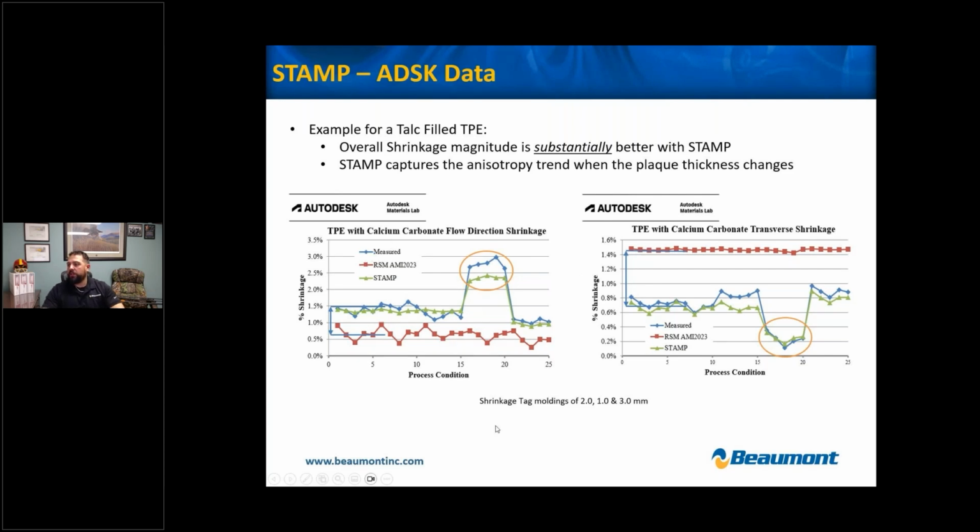So the blue curve is the measured data. The red curve is a residual stress model. So that is a 3D analysis ran with a default uncorrected residual stress model. And on the green curve here, we have STAMP. Vertical axis is evaluation of percent shrinkage, and the horizontal axis on both of these graphs are at varying processing conditions. I should also note that there's 3 thicknesses evaluated in this sample set as well, 2 millimeter, 1 millimeter, and 3 millimeter shrinkage tab thicknesses.